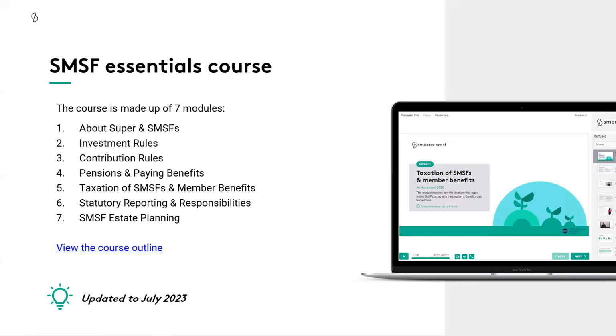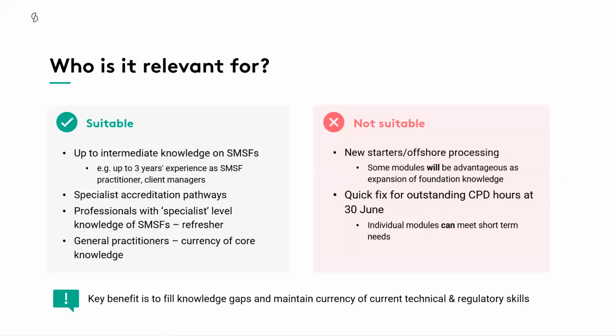So in terms of who the course is relevant for, Tim, I might get you to talk about this, because this is obviously something important from a repositioning point of view when we think about the Essentials course. Yeah, and look, the relevancy is always horses for courses, and probably not deliberately using the word courses there, but the suitability is often going to be based on the individual's needs. So where we would see this course being suitable is certainly for those that we would consider in that intermediate knowledge area from an SMSF point of view.